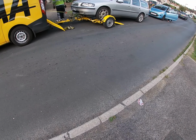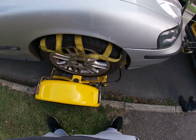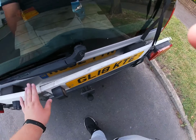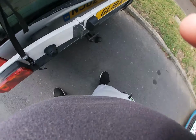That's tied, so I'm going to pause until it's all done. Right guys, this is how all the wheels have been tied. Now I'm going to pause. Right guys, they've just attached their number plate to ours. It's the number plate of the AA truck. They put their own trailer board on it.